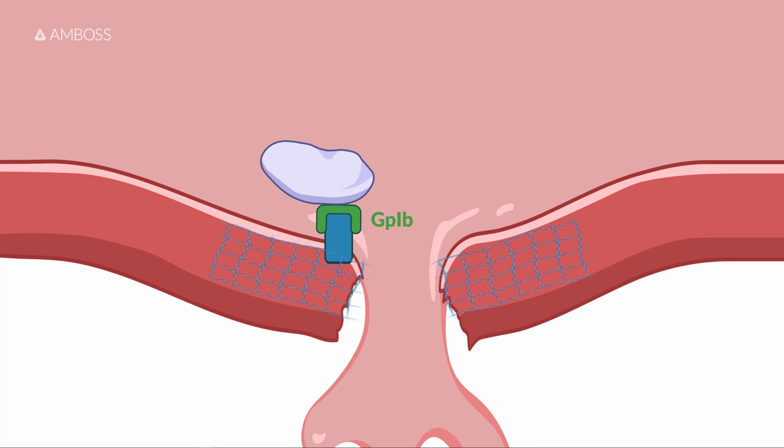This activates the platelet, leading to the release of important mediators like ADP to promote further adhesion and thromboxane A2 to activate more platelets and vasoconstriction.